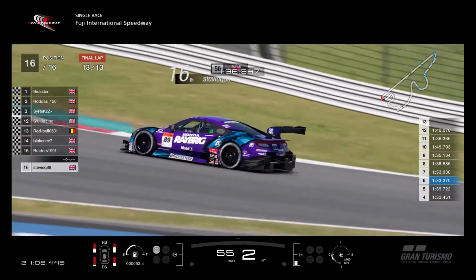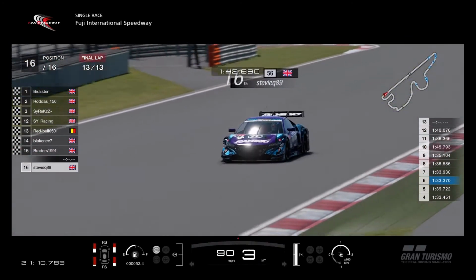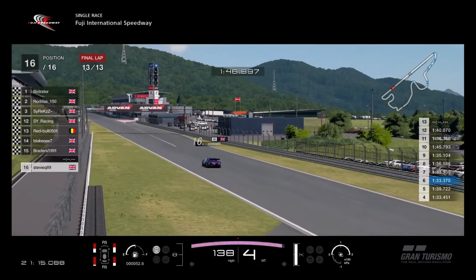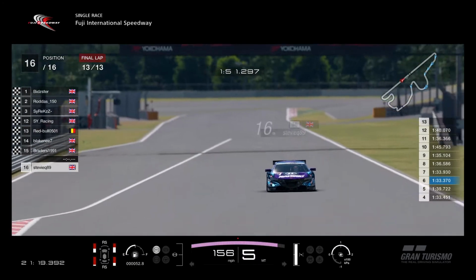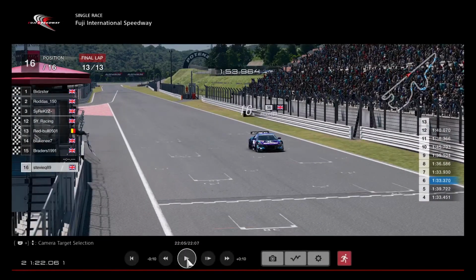Look at the back left tyre on that car, absolutely gone. And when I say gone, the red means you've got wear, and the white bit is how much tread he's got left. So that is absolutely mad. So unlucky for Stevie. Well, not tread, but grip. But yeah, Stevie crossed the line there. And we will now take you to the replays and the results of the race.